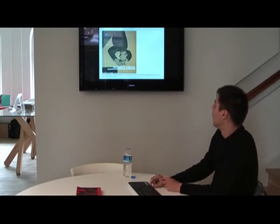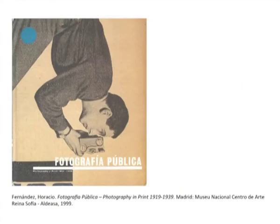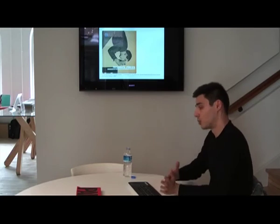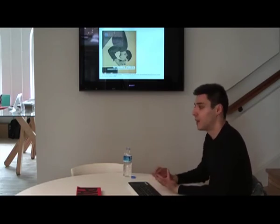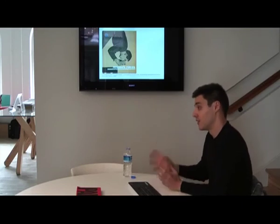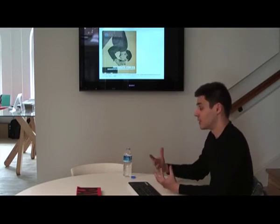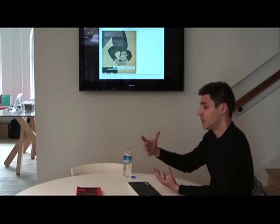Before them, Horacio Fernández published this book, Fotografía Pública: Photography in Print, 1919-1939, which is not a study of the photo book. People perceive it as a photo book history, but it's about printed matter produced during the interwar period between World War I and World War II. It includes magazines, pamphlets, you name it, illustrated with photographs. I think it's a very interesting perspective, because it talks about the intersections of several forms of printed matter with photographs, and I think that's the way to approach the subject.